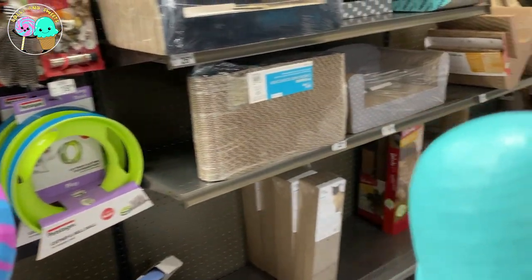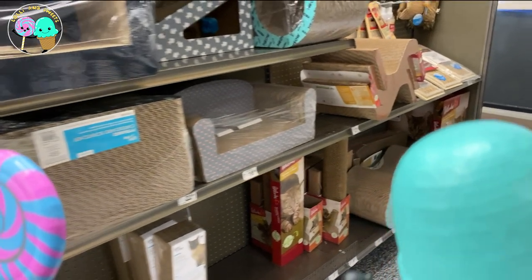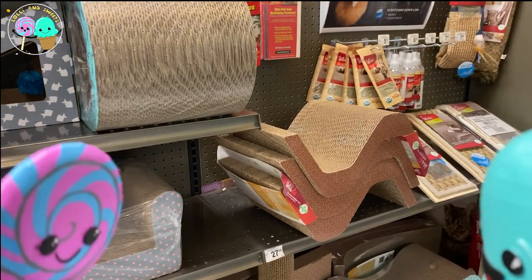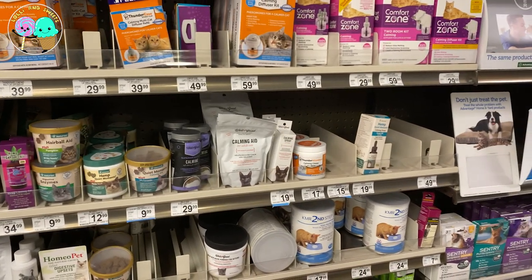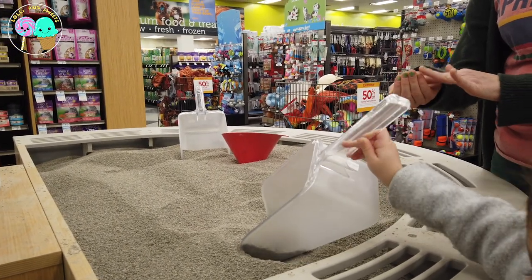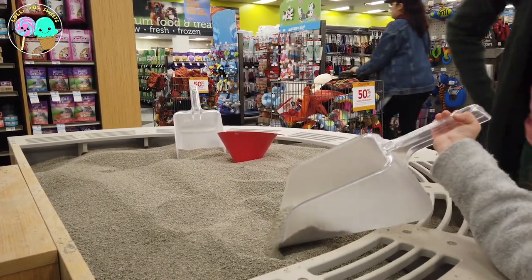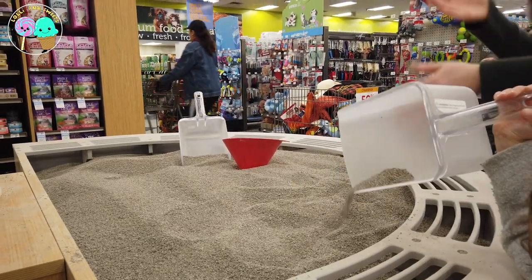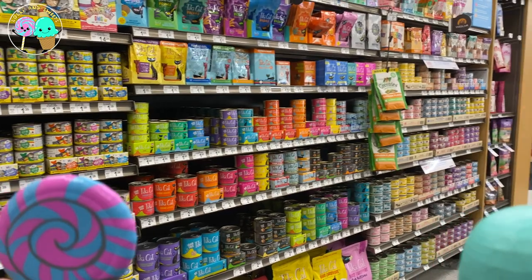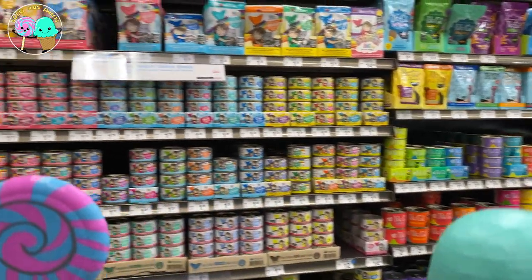Now these are scratch posts, and kitties use them because they have a natural urge to scratch, to remove debris, or to mark their territory. And just like us humans, they also need vitamins and nutrients to keep them healthy. Cats use a kitty litter box to use the restroom, and you fill it up with this sand that clumps up so you can take it right out. Wow, look at all the food they have to choose from. Dry, wet food, and so many yummy snacks.